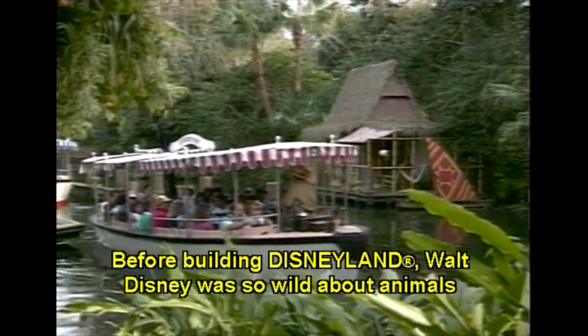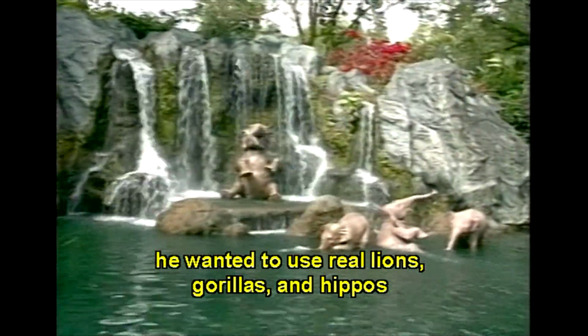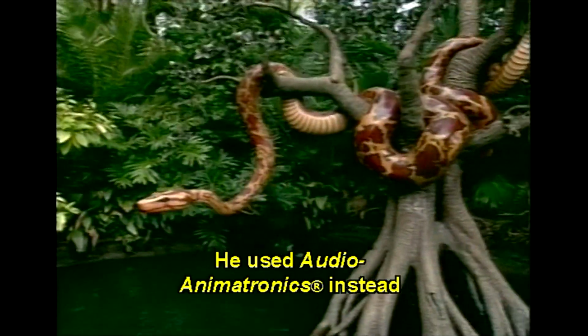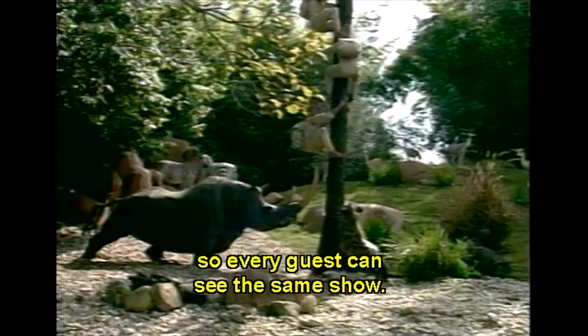Before building Disneyland, Walt Disney was so wild about animals, he wanted to use real lions, gorillas, and hippos on the Jungle Cruise attraction. He used audio animatronics instead, so every guest could see the same show.